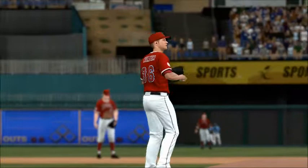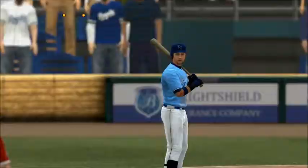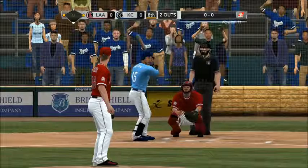Runners at first and third with two away. A fresh count on Beltran. Here it comes. Oh, that one misses. It gets away from the catcher. And they'll just have to sit on this one, so everybody's safe.